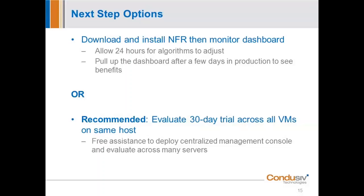Now, one thing we do tend to look at is, let it run on your system and then check out the dashboard. If you're not seeing half the read IOs getting reduced, then we would probably suggest looking at adding a little bit more memory in order to get even more advantage of the caching there. Okay.